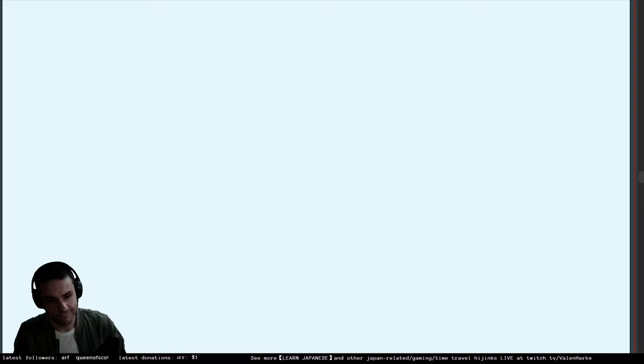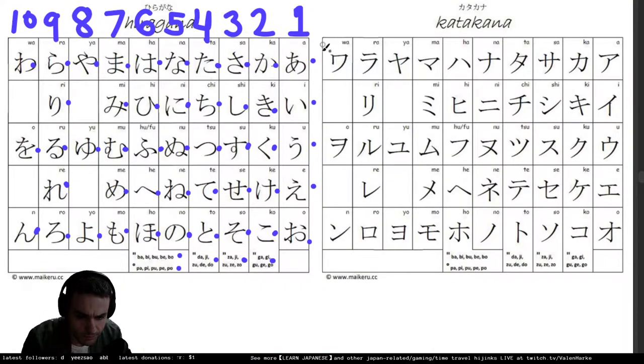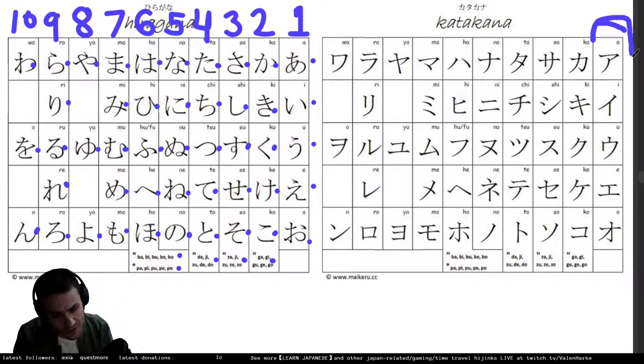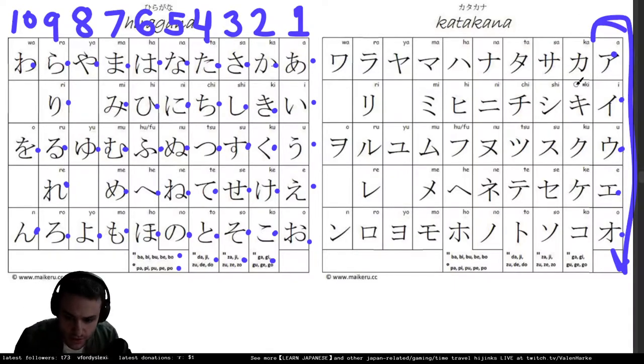Well, anyway, first up we're gonna learn how to do katakana, because we've already finished hiragana. Here we go. Same thing as always. Start up in the top right, go straight on down. A, I, U, E, O. That's what we'll be doing today.